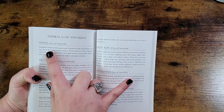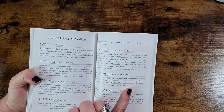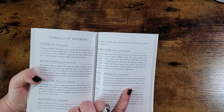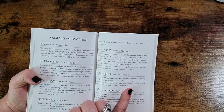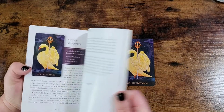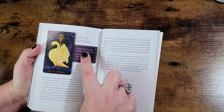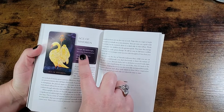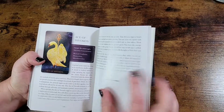So the trumpeter swans are the largest native waterfowl in the United States and are one of the heaviest flying birds in North America. Their wingspan can reach up to 3 meters or 10 feet in length, and they mate for life. Despite their beauty and grace, swans are highly territorial creatures. All right, so then let's get a look at what the card means here. So we have upright keywords. We have breakthroughs, intensity, concentration, and reversed we have confusion, destruction, and misinformation.